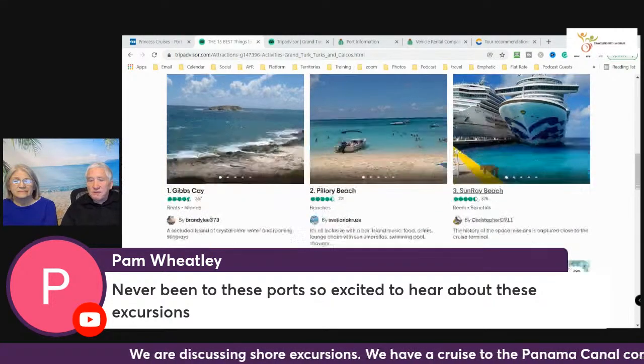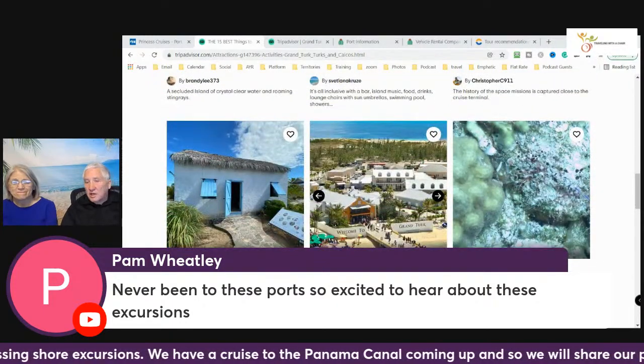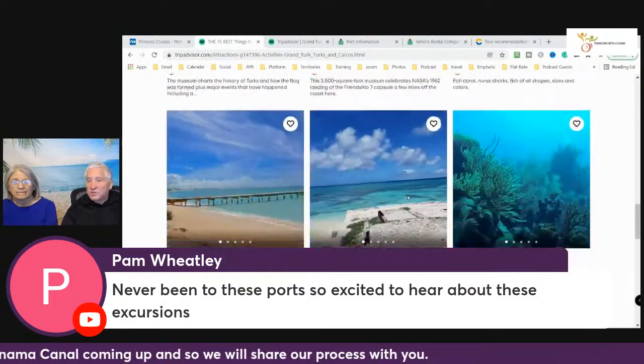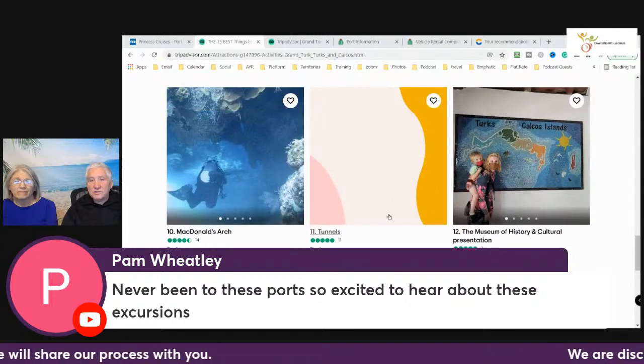Now, there are some beaches that are really close, and we'll look at the port. This cruise center is where you come off the dock, and there's quite a bit of stuff to do in there. So we'll look at that. But we see all the different choices you have in Turks and Caicos. And if I click see all.